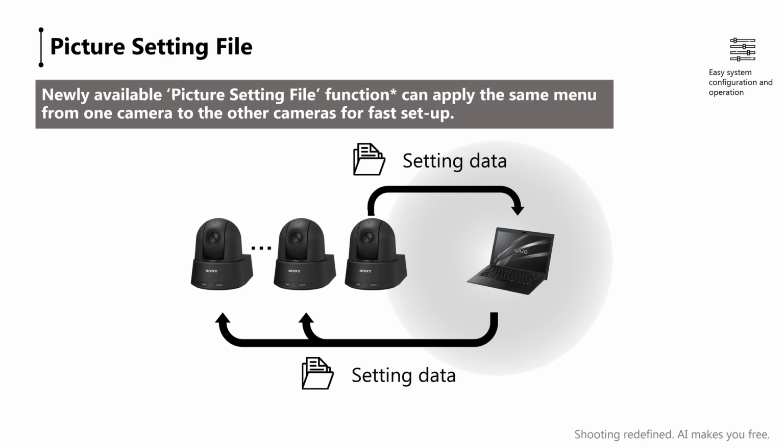So again, you can set up one camera. You set up its exposure, its white balance, all of that. Export those settings to a laptop or PC that's connected, and then from there import it into the additional cameras, so that it really saves you from having to go into the cameras' menus and change settings. You just import that file to the other cameras and they'll all be set up the same.